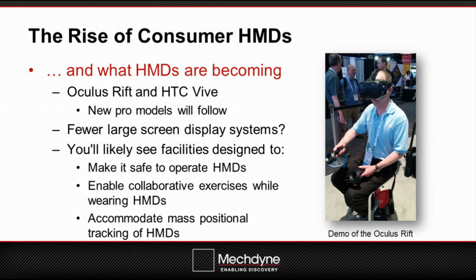So likely you'll see facilities that are designed to make it safe to operate HMDs, whatever that might mean. You might have a number of people in an environment, all with HMDs on, with the inherent dangers of that. So what might you be able to do from a facilities perspective to make that a safer environment? I expect we're going to see some trends there as we move forward. How to enable collaborative exercises while wearing HMDs. How can you maintain as much of that collaborative feel as you can while still wearing an HMD? And systems that just accommodate mass positional tracking of HMDs in an environment.